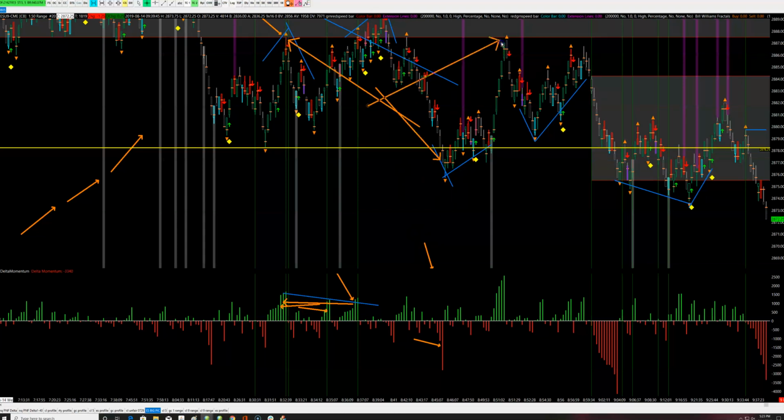Guess what they came and did almost to perfection? Tested that left shoulder, right? We made a very big delta push. As a matter of fact, it was the most delta possible. It was the highest delta up to that point of the day, and we don't break above the swing high, right? Not only do we not break that swing high, but we maybe make a retrace down.